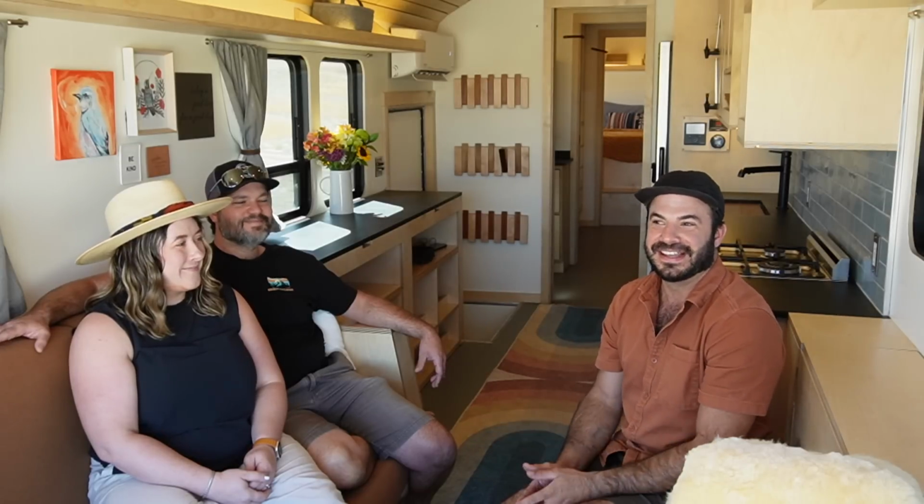Like I mentioned earlier, this bus is actually for sale, so it can be yours. It's a great bus, and I can tell you that Tyler and Kendra have done an excellent job keeping it up. It's in better shape now than it was when it left our shop, I can safely say, and they've even packed a few more features in since then as well.